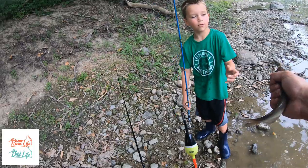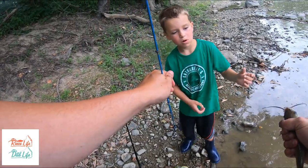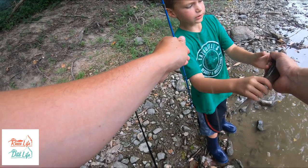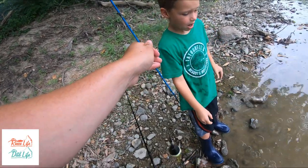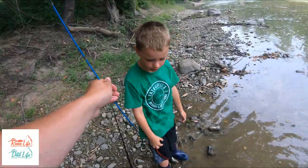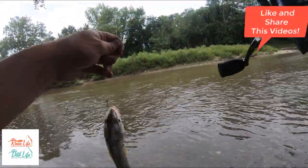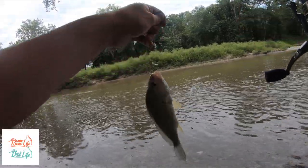Hey, Daddy, can you pull my pole? Sure. Okay, there you go. Be careful with their sharp fins, remember? Come on. Whoop, there it goes. Hey, look, a little drum. Got a little drum. All right. Second fish of the day.